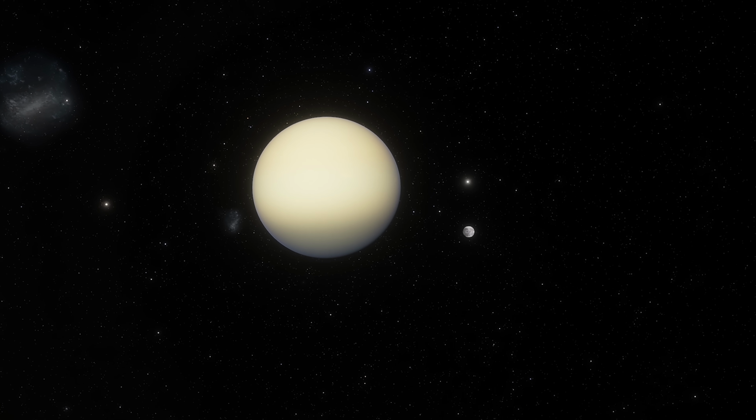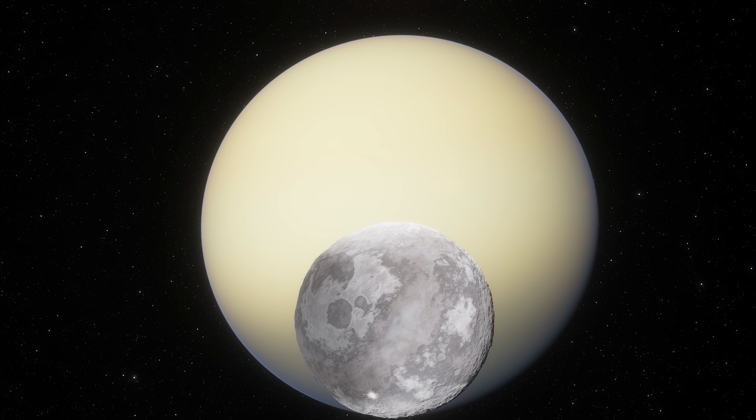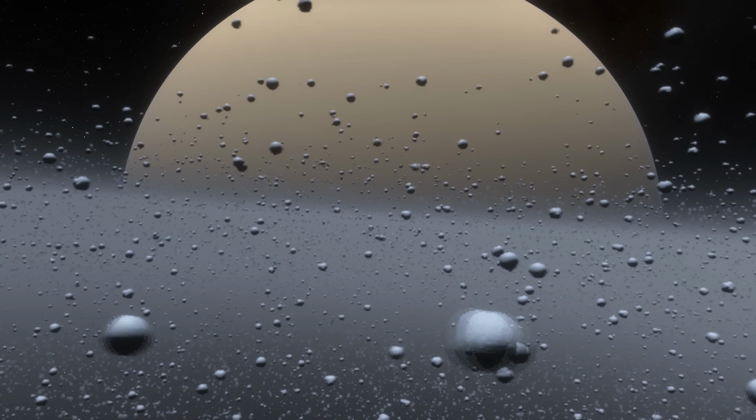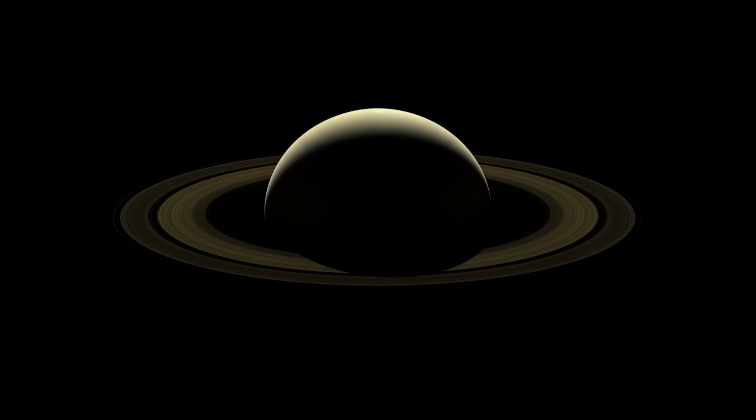The dead core of this moon would have fallen straight into the gas giant, with the residue of its icy exterior collecting into the ring system of particles that we see today, surviving over billions of years as one of the solar system's great wonders.